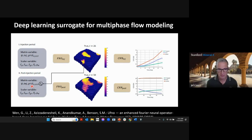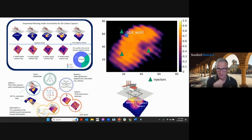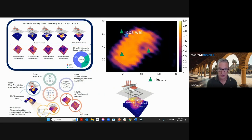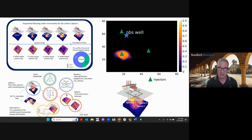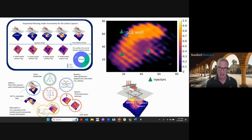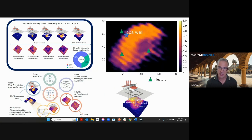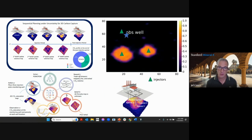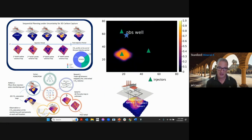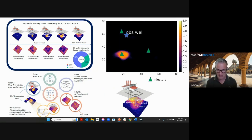In this setting, yeah. Okay, so here you got then the answer, which is the 3 locations where to inject and the 1 location in order to monitor. And so this is not intuitive at all, right? So you see that it injects in 3 different periods, and then why would you put this monitoring well there? And so that is what this AI can decide, and so this is being implemented now for this specific site.